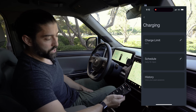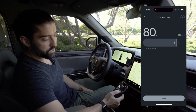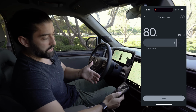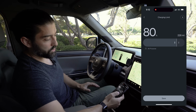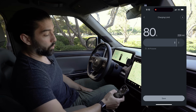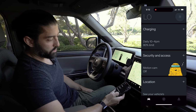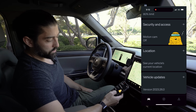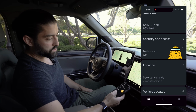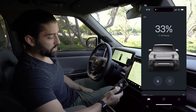I've got a lot of charging options that I can set from the app as well. The charge limit and being able to set that from the app is really convenient. I've been on trips where I'm eating or I have a little bit more time to charge the truck, and I already had a set limit, so I can bump that up a little bit if I need to without having to walk back to the truck. And then also you can turn on your security camera. You can see your vehicle's location and your mileage and a lot of other information just from the app. So this has been one that's grown a lot in the past year, and it's got a lot of useful functions.